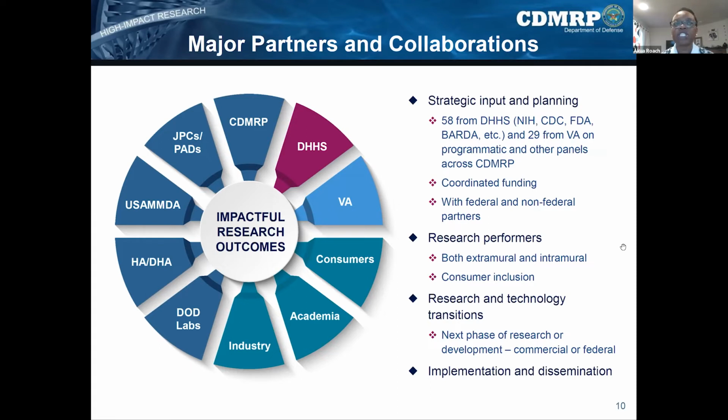We are very much interested in that long-term impact, that long-term outcome. So we always put an emphasis on the transition. So after the research is completed that you receive funding from us to do, what is the next phase? Have you started thinking about that? Are you going to move towards commercial? Are you going to move to the next phase of the development? Are you going to move towards human trials? Are you going to move towards federal applicability? So all these types of things are important to us throughout the process and throughout the funding.